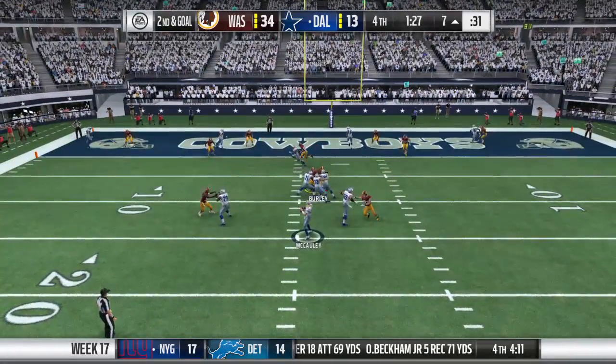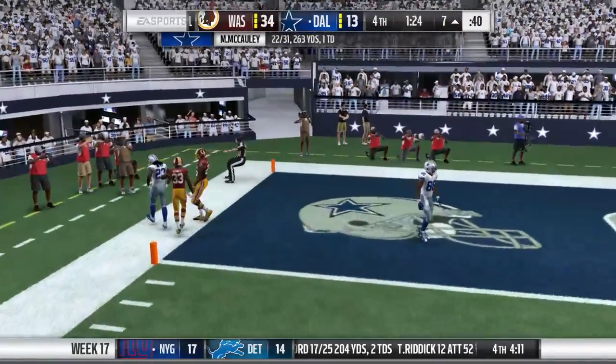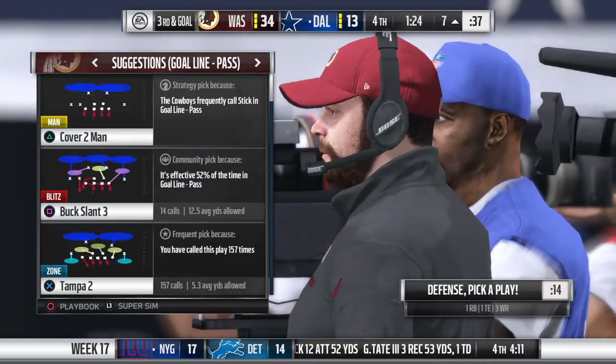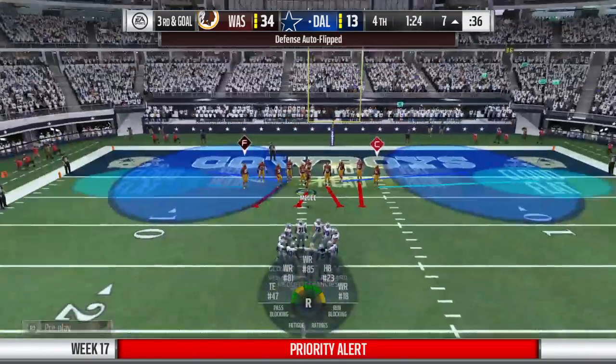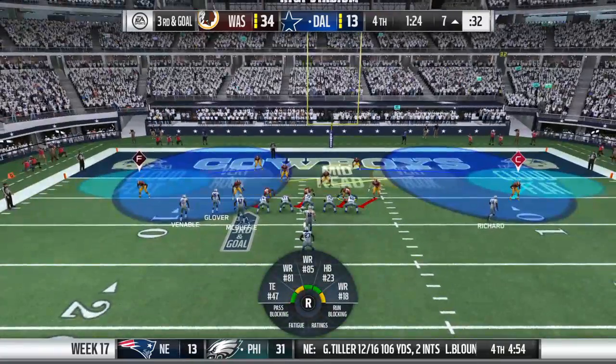Now they'll throw here out of the gun. He's got time. And he just chucked that one out of bounds, out of everyone's reach. Maybe a wise call not to take a sack in this part of the field. It brings up 3rd down. They got to have 6 here. It's 3rd and goal.